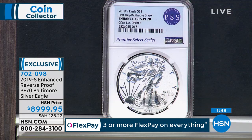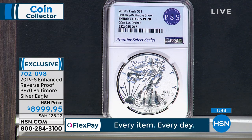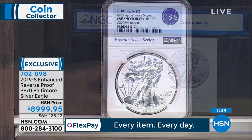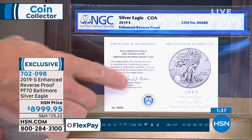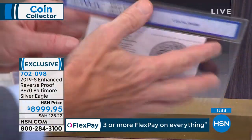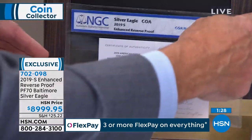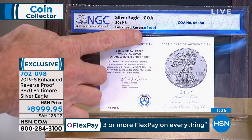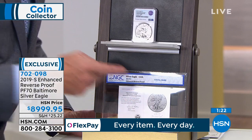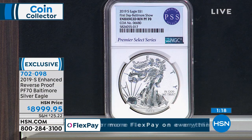You got this at Baltimore, you have the ticket, then we have it certified. Not all of them were 70. It was so important, we had to certify the certificate. This is an ultrasonically sealed NGC currency holder, with the certificate in there, so that the certificate matches the number of the coin. The coin must match the certificate number because they know the certificate numbers that were released at Baltimore.